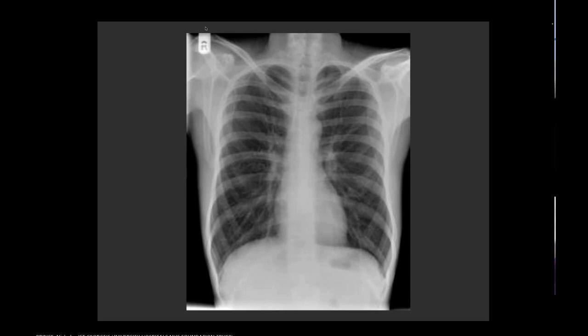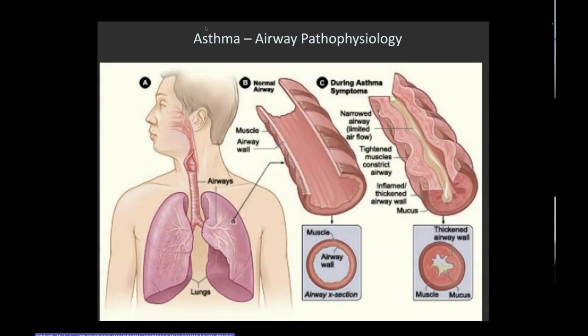Yeah, so lots of air trapping, very hyperexpanded. And if you look, there are some streaky changes higher and lower down. So no obvious big focal pneumonia, but what this child has going on is obviously bronchospasm. That's what asthma is. And then all of the inflammatory sequelae as well, so particularly thick, viscid mucus production.